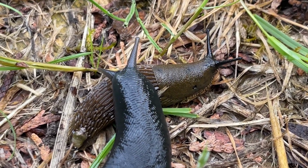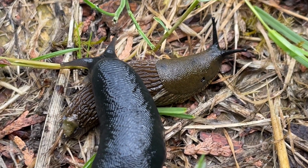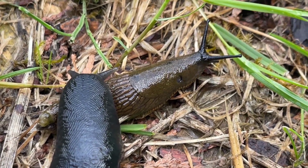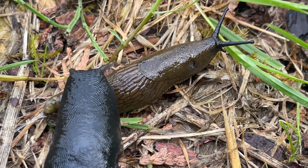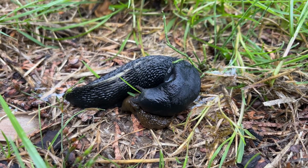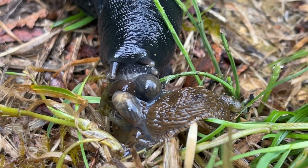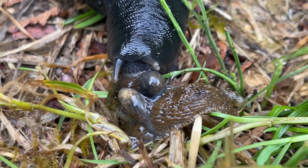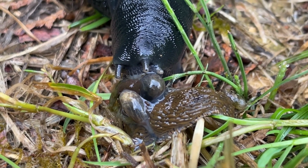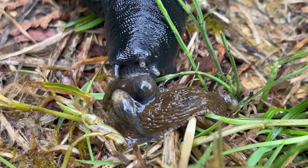Isn't that amazing? Simply starts eating. So this is the same animal. Look at the wounds on the Spanish slug at the back. And now it has reached him again and starts eating from the back. And later we will see that the Spanish slug has died and will be devoured by the ash black slug. Amazing to see.